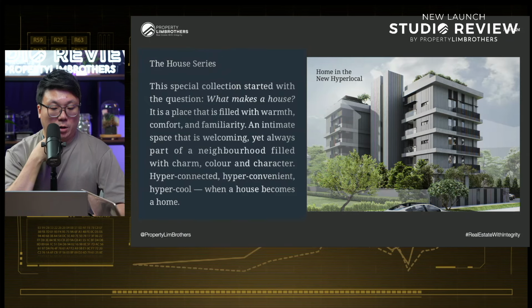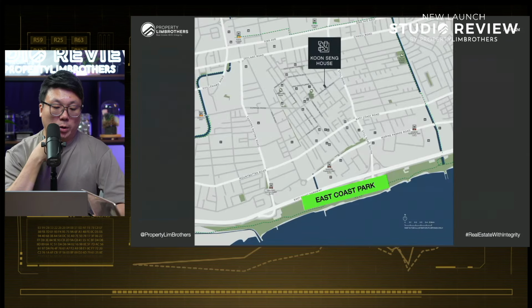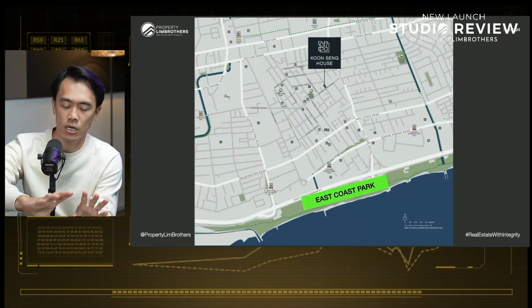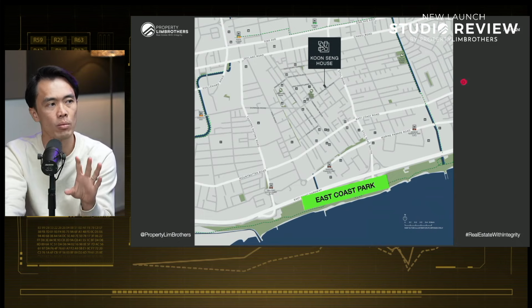In terms of location, we'll let George share with us where exactly Koon Seng House is, because he says east side is the best side. We'll let him prove to you that it is indeed the east side. Let's go. If you take a look at the east, District 15, east usually is 14, 15, 16. If you want to be closer towards Marine Parade and the East Coast area, that would definitely be towards District 15.